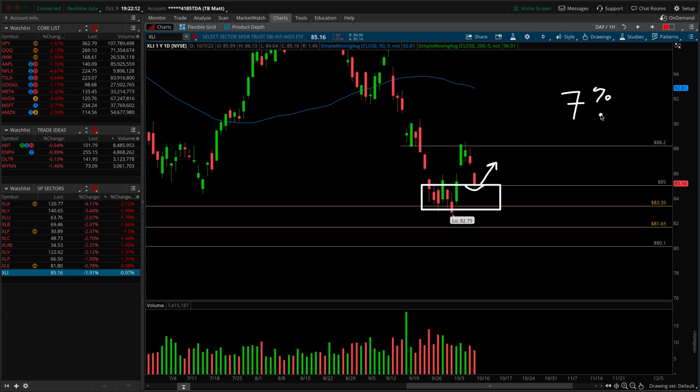It's 7% of the S&P 500, but it's not really enough to move the needle if your XLK is bearish, if your XLF is bearish, if your XLV is bearish as well, which we pointed out in almost all of those charts that the bears do seem to have the upper hand. So not really all that convincing here in the XLI. I would just continue to watch your 85 handle right here.